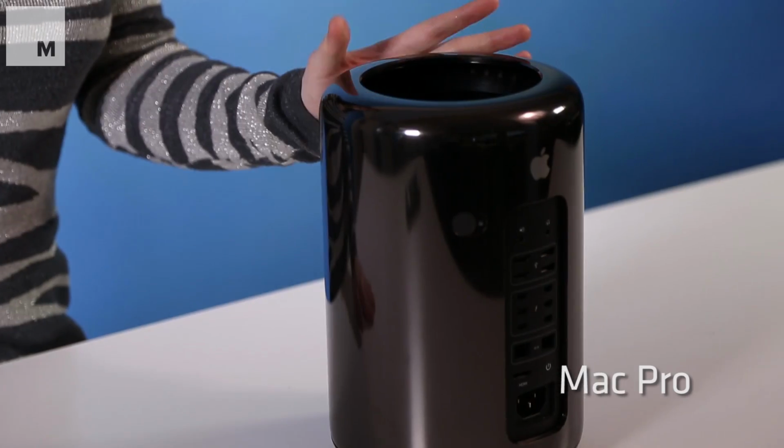Hi, I'm Christina Warren, Mashable Senior Tech Analyst, and today we are looking at something very, very special, the Mac Pro. This is now the most powerful Mac around, and it's one of the most powerful computers you can buy.